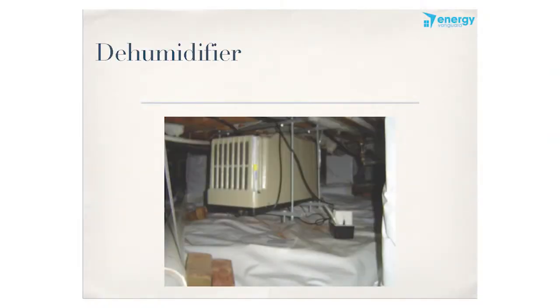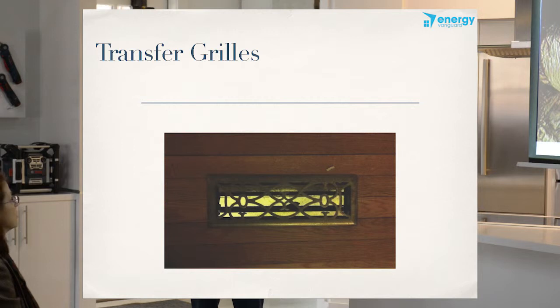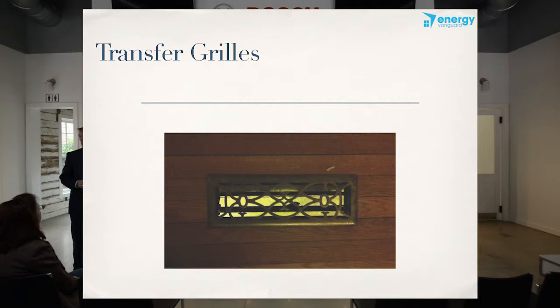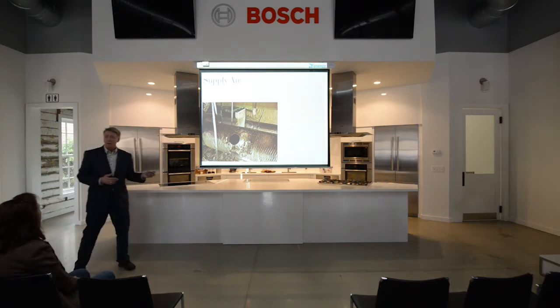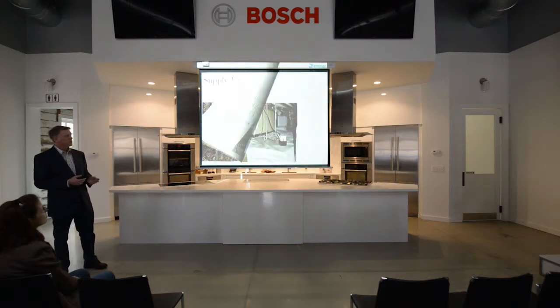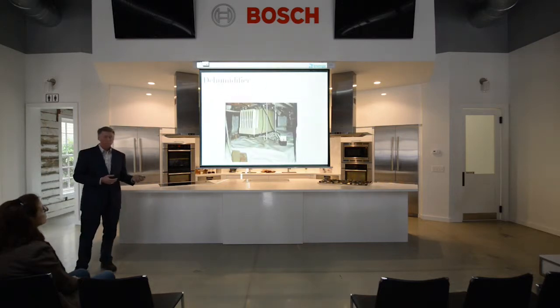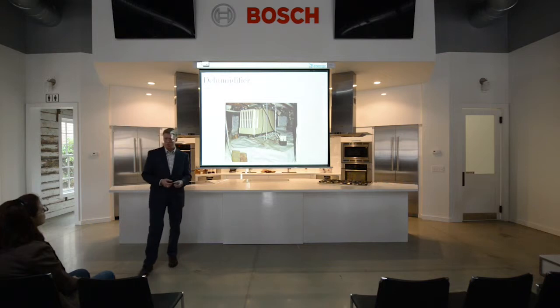Adding a dehumidifier is probably a better way to go because the dehumidifier is operating based on the conditions in that crawl space and not based on the conditions upstairs. When you go with this, the air coming out of there is determined by the thermostat upstairs in the conditioned space, in the living space. So it may or may not be right for the crawl space. So if you want to make sure the crawl space gets dehumidified properly, putting a dehumidifier down there may be the best option. And not every encapsulated crawl space needs a dehumidifier.